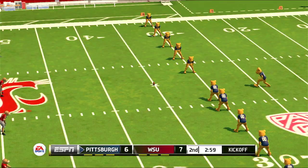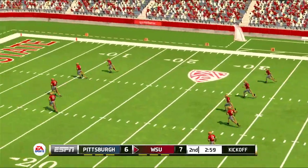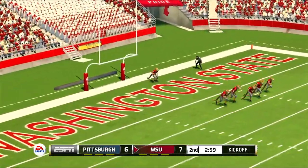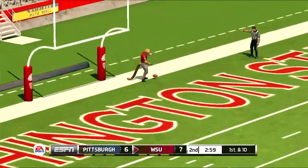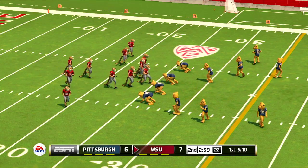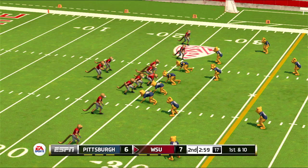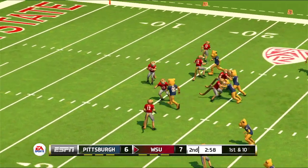The kicker looks like he's ready to kick this one off. He kicks it off, and he got all of that one. And it goes into the end zone, down for a touchback. Momentum swings have been fairly even. And with so little separation, this game can be drastically changed on just one or two plays. Washington State with a one-point lead.